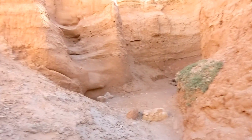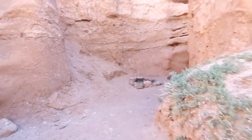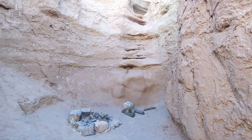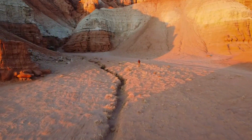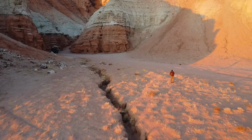I can hardly believe this is our camping spot. Ooh! Another fireplace. Wow. Oh my gosh. Alright. Again, we managed to find a spot that backed up to a cool little mini canyon.